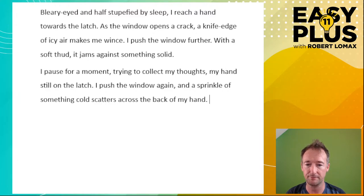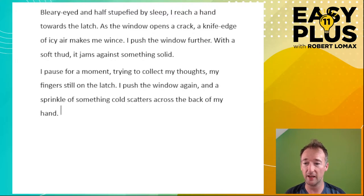Okay. Now, there's a bit of a problem crept in. Can you see it? I've repeated the word hand, and that's pretty clunky. We don't want to do that because the reader will hear hand, hand, hand. So, my finger's still on the latch. And now we've got rid of the repetition. So that's the kind of thing that you always want to look out for. And a sprinkle of something cold scatters across the back of my hand.